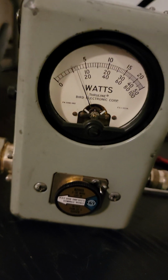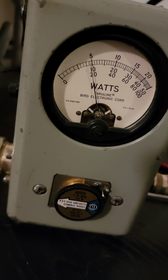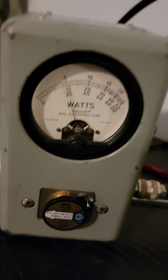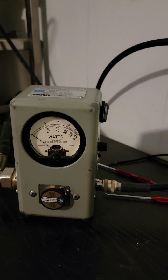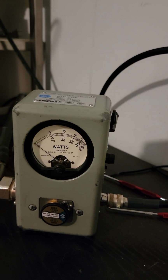Let's see, anything else? Let's just show the power on it. Audio. Audio, 11111, straight jacket, 26 watts. Let's go to AM. See what it does there. That's our phone AM. There we go.